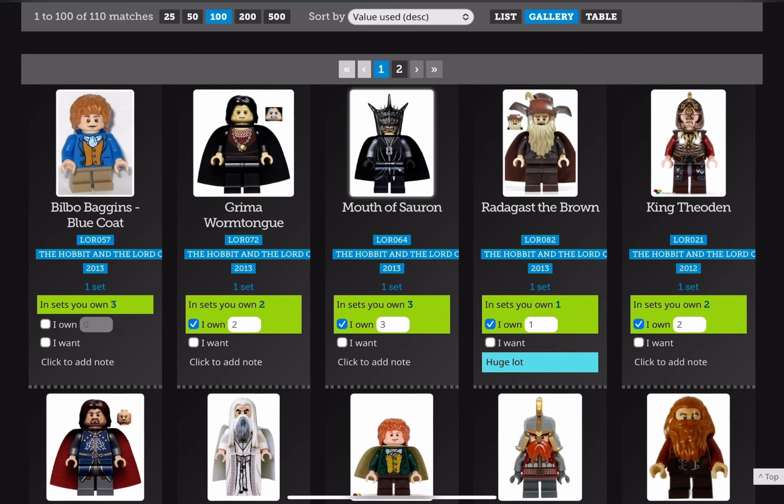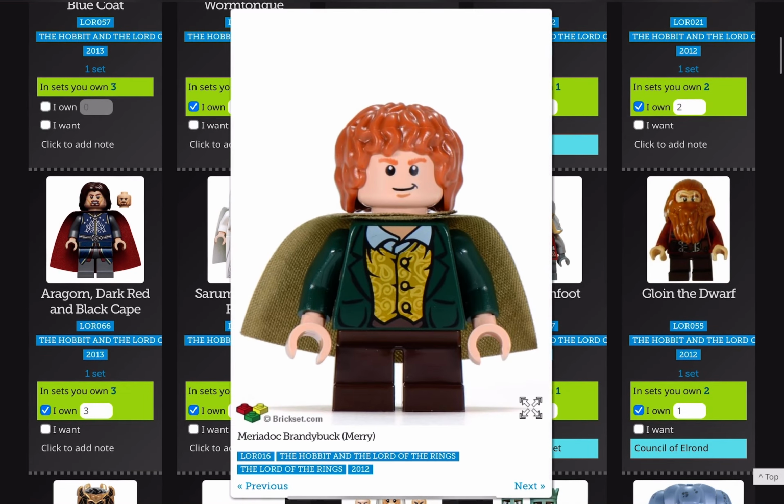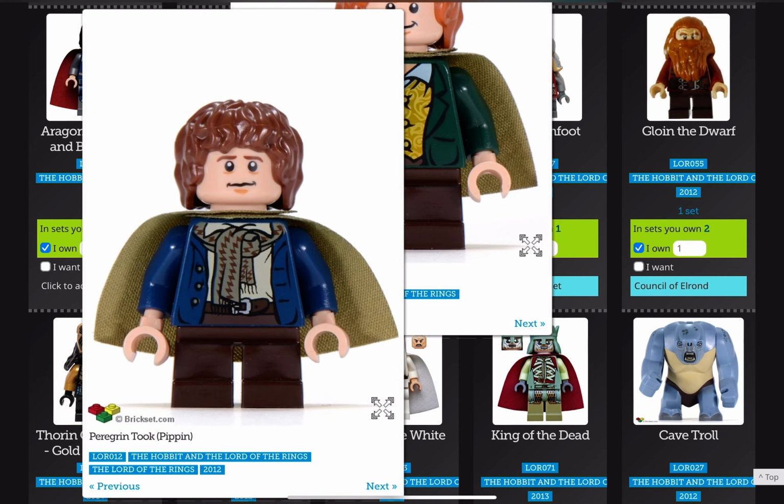And similarly, if there are more sets, we would expect the more common characters from Lord of the Rings to be made as well. So keep that in mind when we look through this list. For instance, Meriadoc Brandybuck and Peregrine Took. The reason these minifigures are very expensive now is because a lot of people have been trying to get the complete Fellowship of the Ring. Well, now the complete Fellowship of the Ring just came out again.